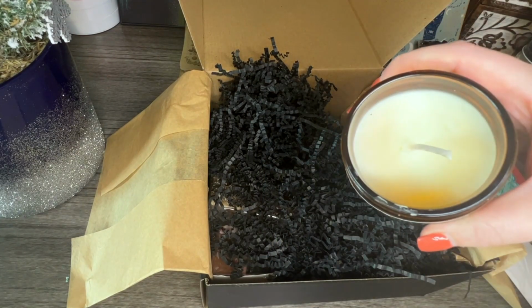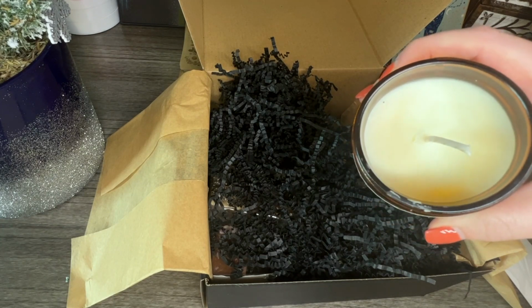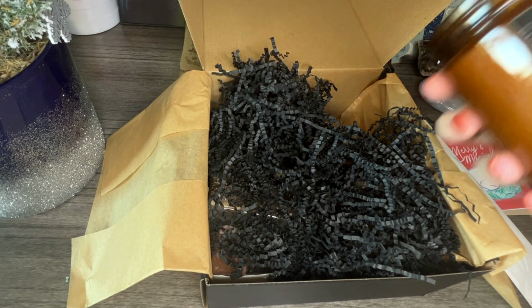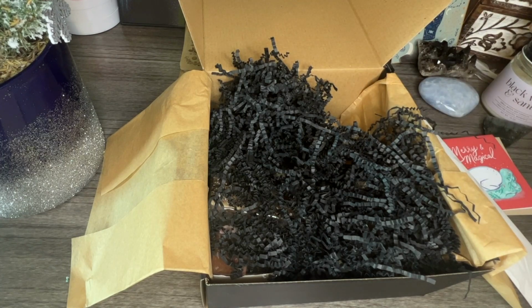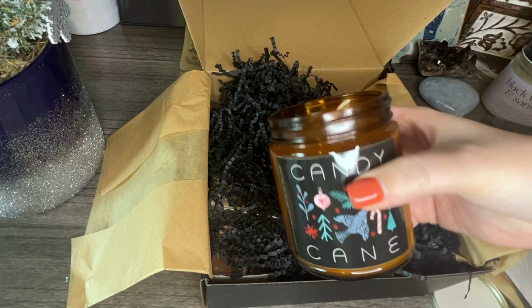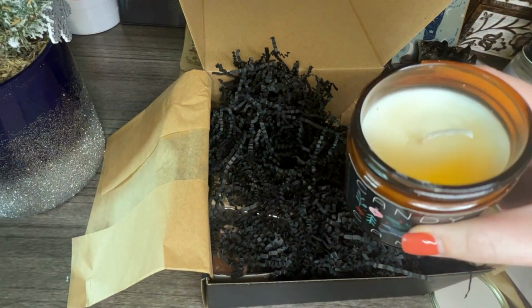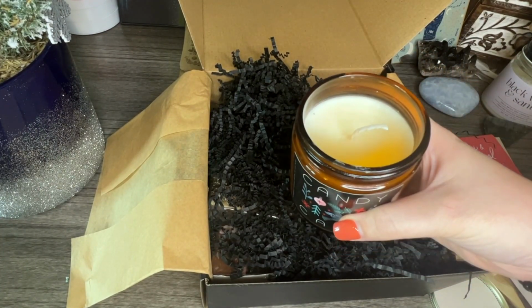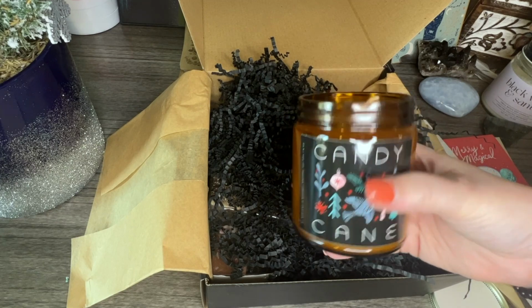Oh my God. It smells like toasted pecans and candy cane together? Or now is it mostly just candy cane? Okay, now I'm smelling mostly candy cane. But there's like some hint of some notes of something more buttery. Let me see if I can find it on here.